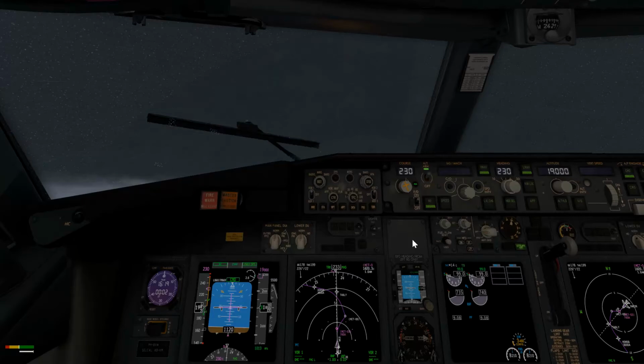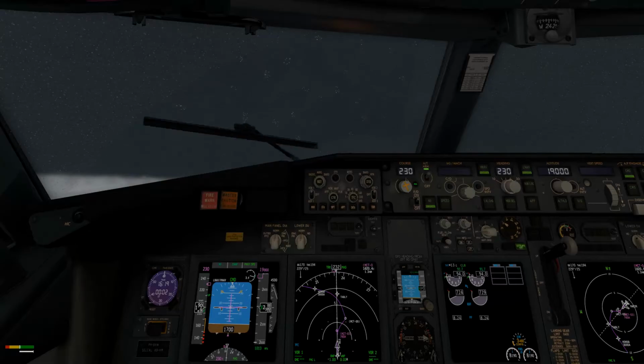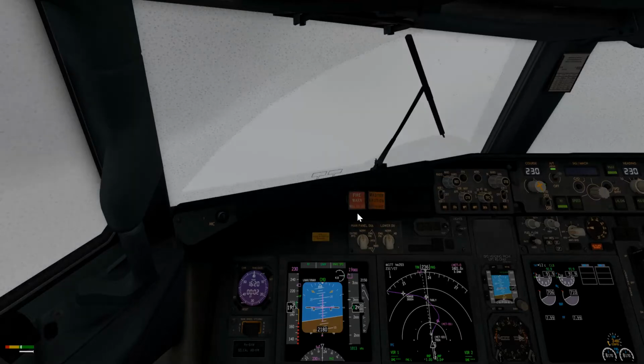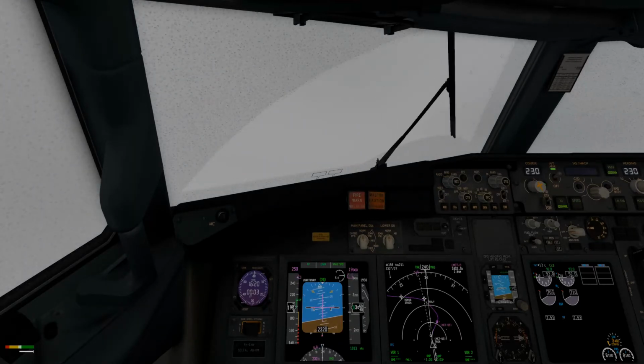1000. 107, descend flight level 70. Reduce flaps. 70. Into the clouds. Ryanair 75 Oscar, fly heading 175. Heading 175, Ryanair 75 Oscar.